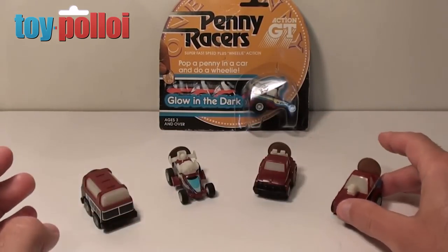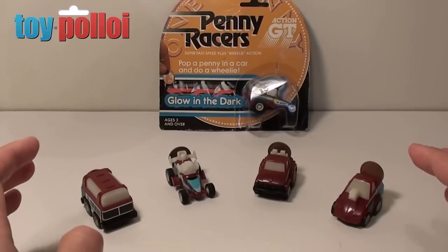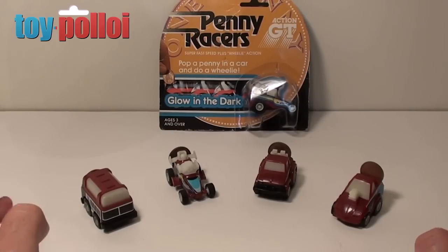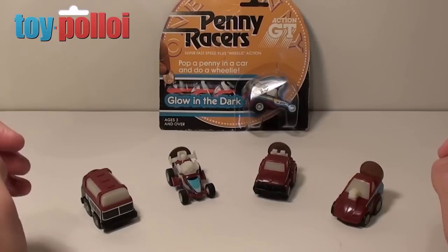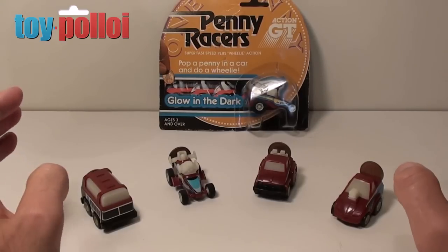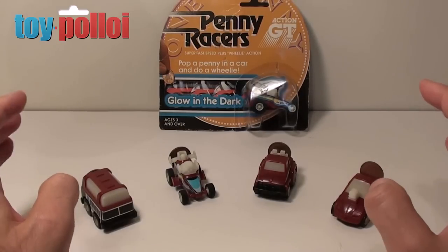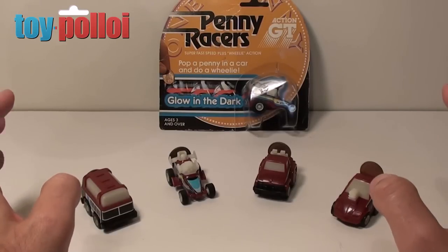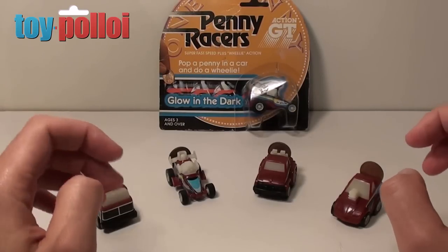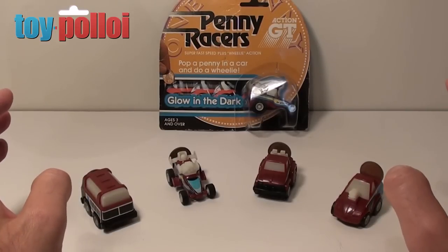Takara produced quite a few of these cars in different forms, and today we're going to take a look at the glow-in-the-dark versions. Penny racers are not the most common toy that you come across, and mainly I think that's because a lot of people remember them, but they weren't particularly highbrow or highly collectible toys, although as a kid I did love them and would always want more of them, but I don't think many people have kept hold of them. So finding them is actually proving quite hard to do.